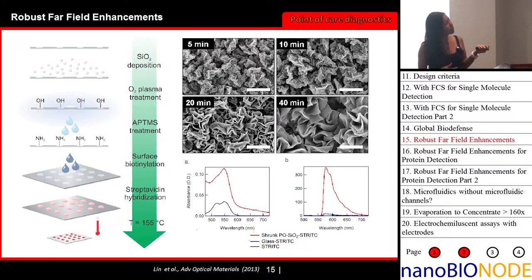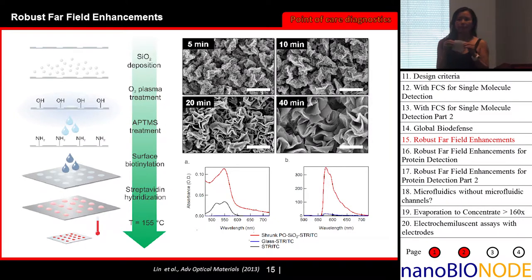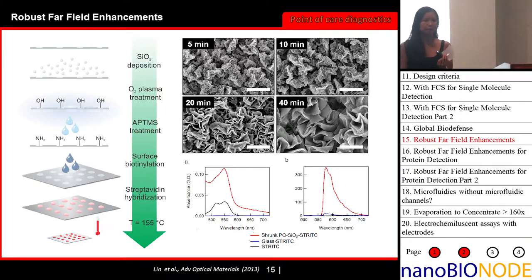And so we started playing around with this idea. We kept looking at this film, and you saw how much it shrunk. It shrunk by 95% in surface area, right? That means whatever you put down on the surface would concentrate by 20 times. You bring everything together, and in this little footprint you have what you had all over the surface. So we thought, well, a 20-fold increase in the intensity wouldn't be so bad, but how can we improve that even more?